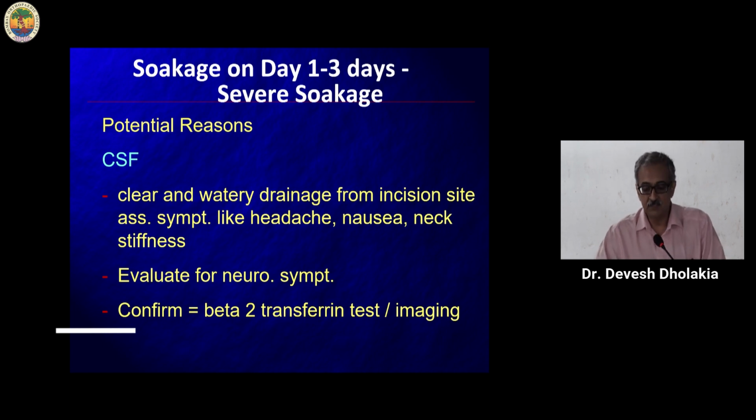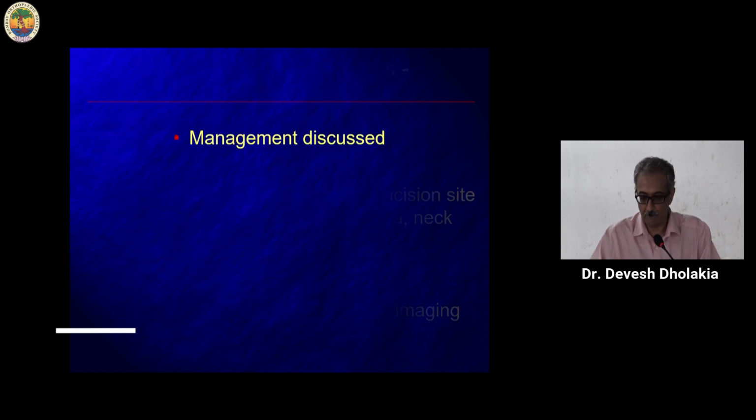Another reason may be CSF, when you notice clear and watery drainage from the incision site, associated with symptoms like headache, nausea, neck stiffness. Evaluate for neurological symptoms. You can confirm with a beta-2 transferrin test, but it's very expensive and takes a lot of time for results to come in, or you can do imaging like an MRI to detect whether it is CSF. Management has been discussed by Dr. Badani extensively, so I just skip it.